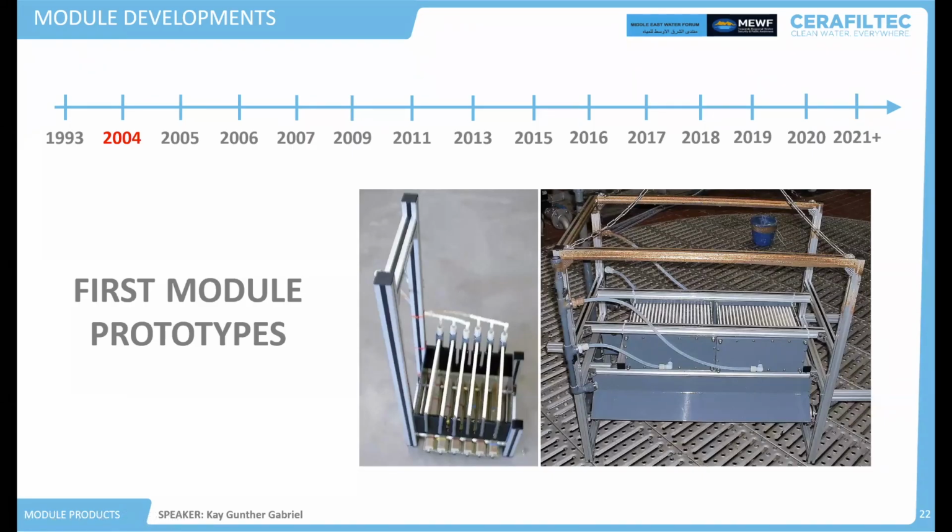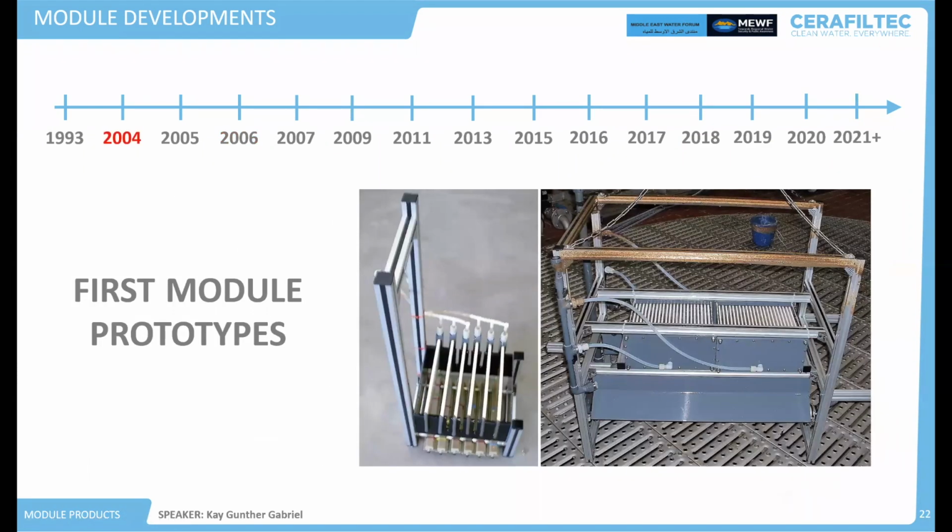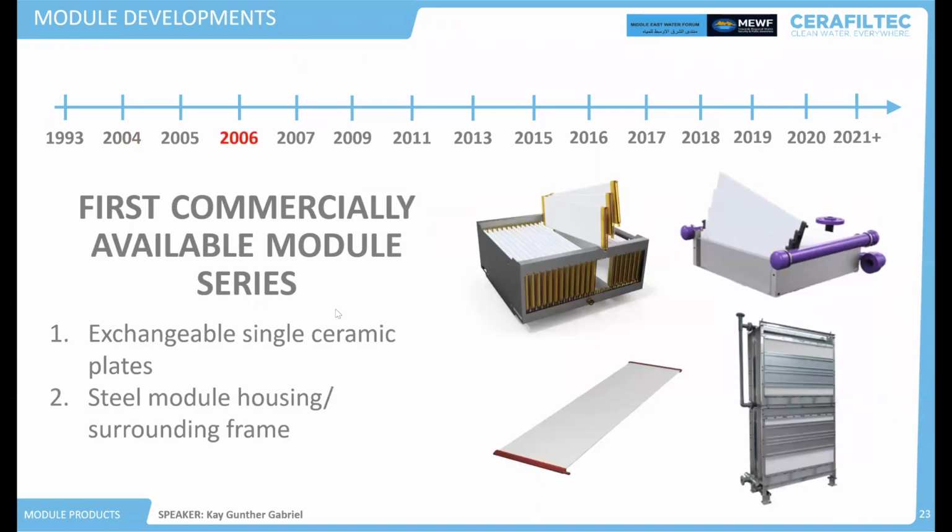Like other well-known technology developments, it basically started in a garage, with a limited budget at that time. The first equipment came from a hardware store. But sorry, someone is changing my slides. Julius? Yeah. It's more than 15 years back, really the first prototypes of the module and how things started. But already 2 years later, the first commercially available module series was in the market.